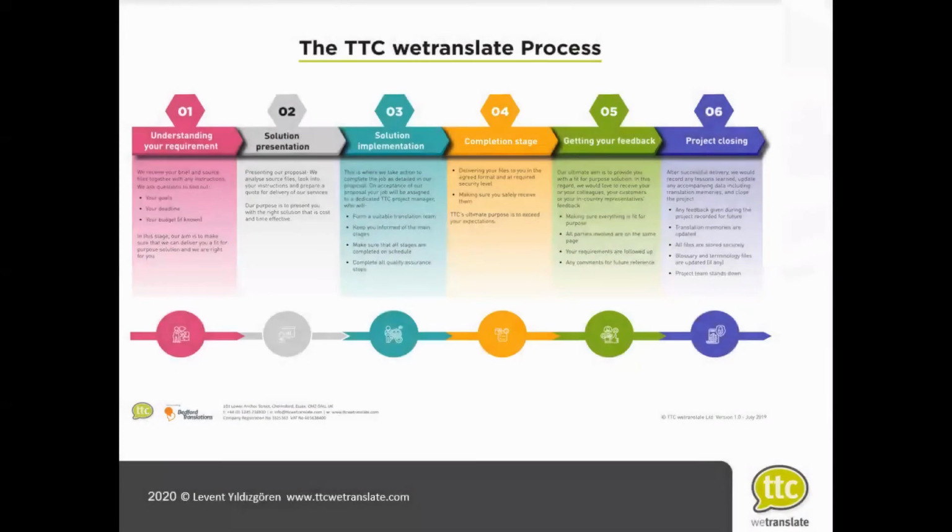The TTC Translate process. This is one of the most important documents. I won't go through it in every single detail, but just the basics. The first one is understanding your requirement. This is what I just spoke about that was required during the quote process: your goals, your deadline, your budget. If you can tell us as much information as possible at the start, then we will really be able to deliver the best solution for you.